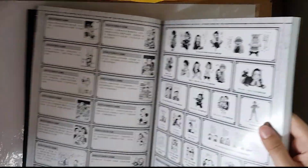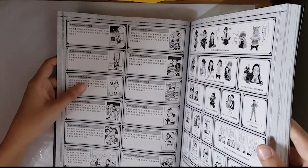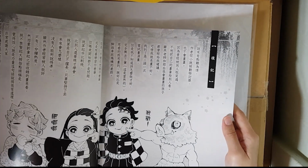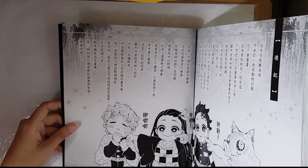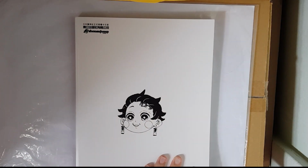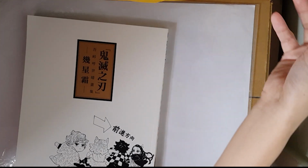What lovely illustrations. Surely very nice. And these are basically the final words from the sensei. It's very cute. Actually, I feel this part is quite motivating, of course. And that's all for this very nice art book full of content. So if you do like Kimetsu no Yaiba, then you really should get this book, I guess.